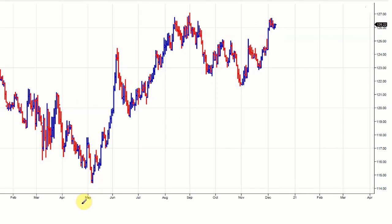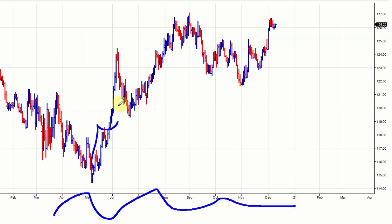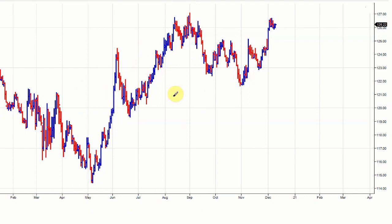Now, what you'll also notice on this chart is that we only have price and time. We don't have volume, we don't have moving averages, we don't have Bollinger Bands, we don't have any of what we call leading indicators. All I use is a naked chart, and all I'm interested in is identifying price patterns and price action to put me in the direction of monster moves.